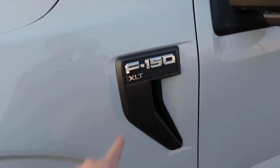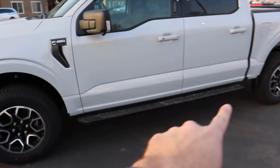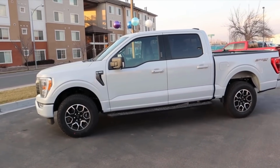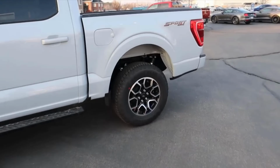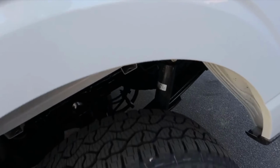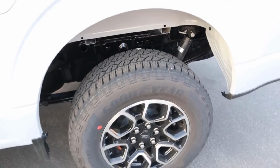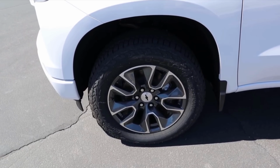Now it's got our F-150 XLT venting badge thing there. And then this also has the off-road type side steps. And then you can see here with the full side view of the Sport, definitely looks great from an aesthetic perspective. And then it still utilizes the leaf springs on the back, and then you can see the shock as well there for the rear.